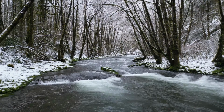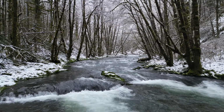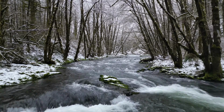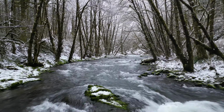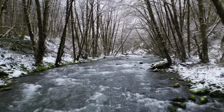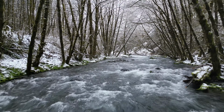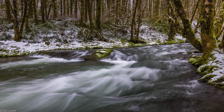I kept my eyes open for another beautiful place along the river to photograph. I came around a corner and was rewarded with another beautiful scene. I parked the Jeep, and since the snow had let up, I took a few minutes to take the drone and do a flyover, and then took a few pictures. Hopefully some of the pictures turned out. If they did, I'll post them at the end of this video.